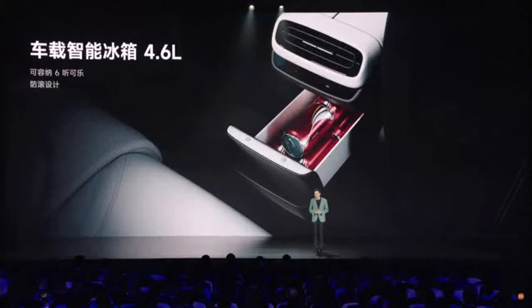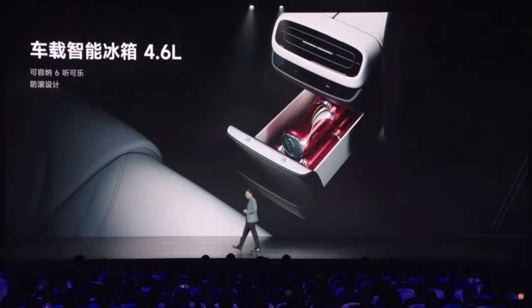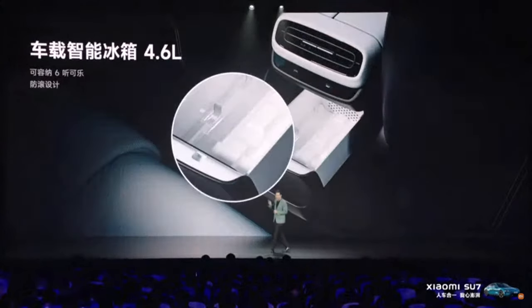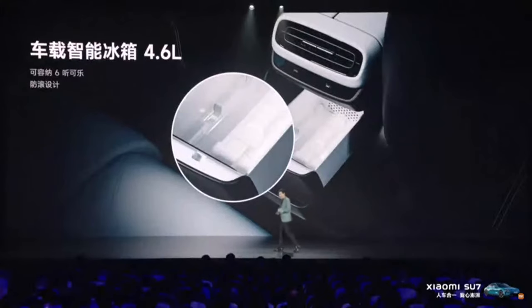Under the armrest box, there is a 4.6 liter space. It's within reach of the passengers, both in the front and the rear seats. When we talk about the smart refrigerator, actually, I had a car with a refrigerator. I used that once, and I just abandoned it, because if you put one Coke inside, when you make a turn, it wobbles. It's very annoying. So when we designed the smart refrigerator, we especially designed this anti-roll mat. No matter whether you put one can or three cans of Coke, it won't wobble.